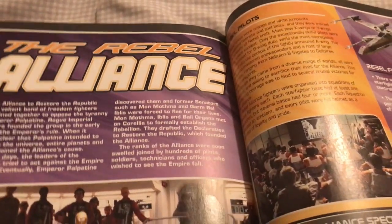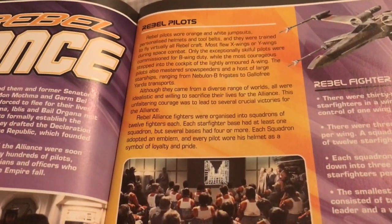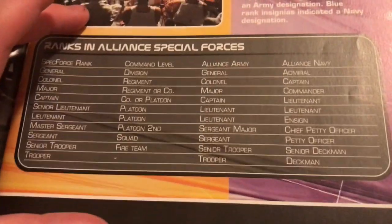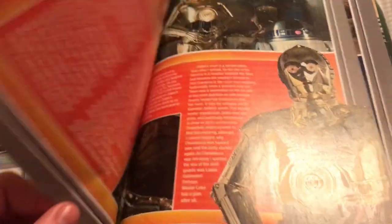Then a page on the Rebel Alliance here is very nice. I don't recall there being any EU specifically here, but there is some interesting stuff here like ranks that you can have within the Rebel Alliance, which I'm not sure if that's anywhere else, but I thought that was pretty unique. More quizzes for the children there.